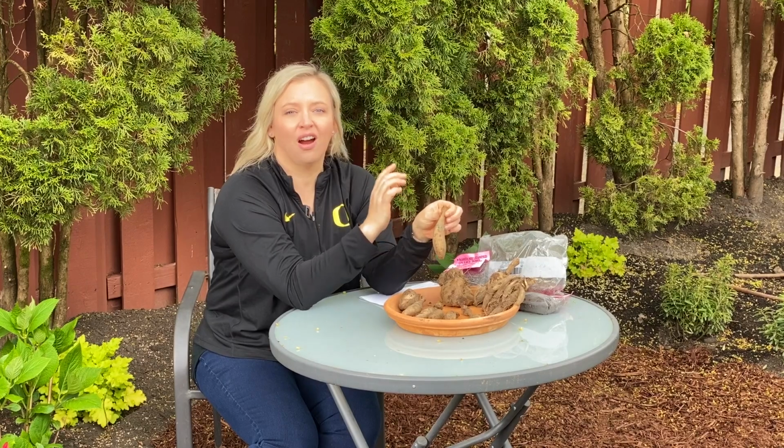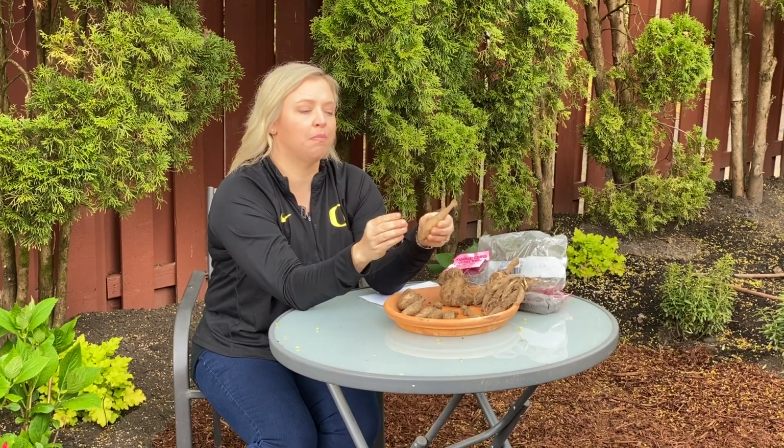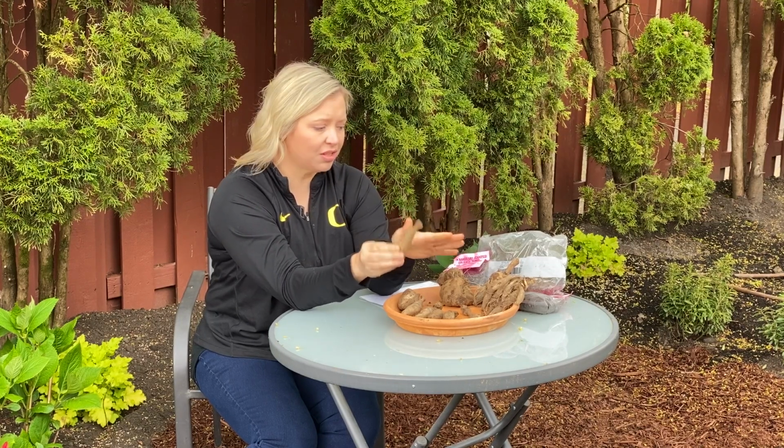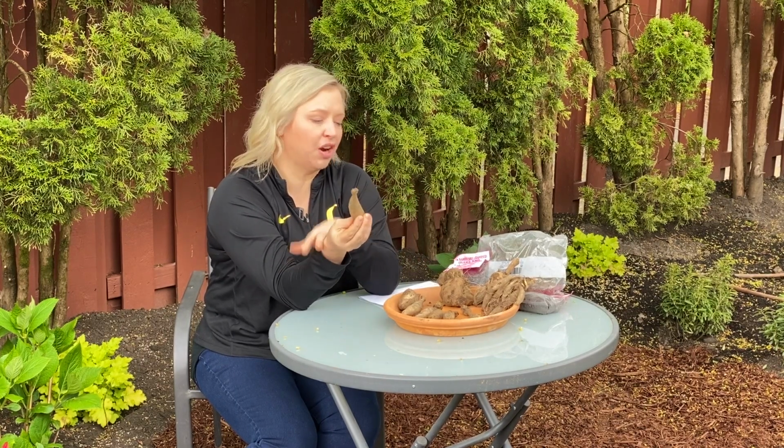Both ways are 100% okay, and you will get the same result from both methods of preparing the tubers for delivery. So don't be worried if you get your tubers and they look a little bit different than you see on different videos out there. They're all gonna work the same way.